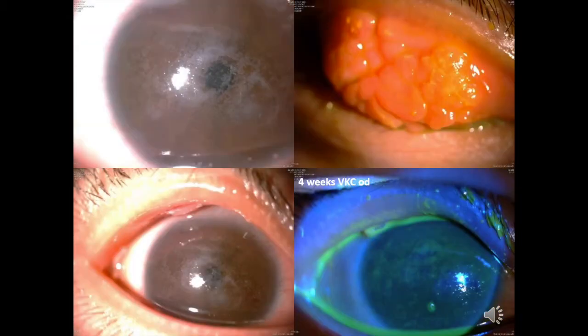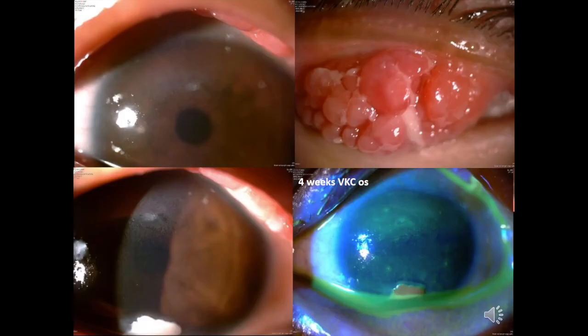However, 4 weeks later, after treatment with the topical regimen, you can see the corneal condition has increased in severity. You can see the corneal epithelium was damaged by the upper tarsal conjunctiva, and the corneal damage is very diffuse. Also, the upper tarsal conjunctiva increased in severity, and the mucoid discharge appeared again. In the left eye, the condition is almost the same as the cornea and tarsal conjunctiva condition at 3 weeks after treatment.